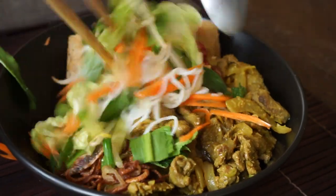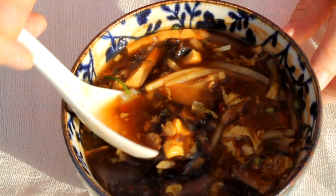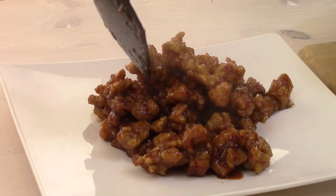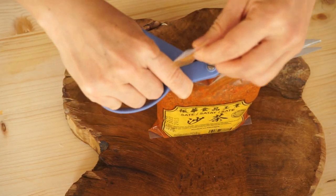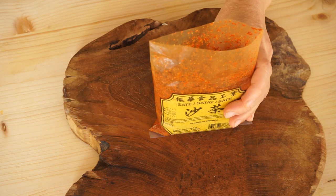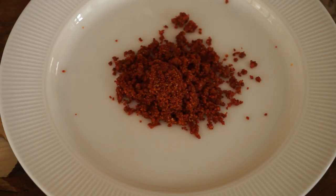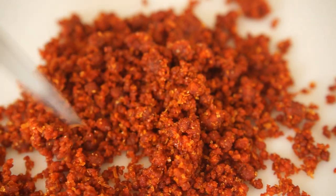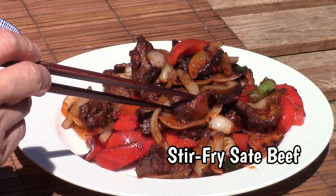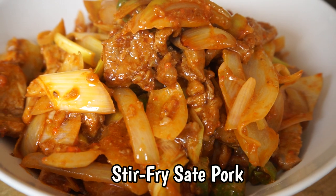We add it in the bobun, Chinese sweet and sour soup, General Tso chicken. The satay paste contains chili. It allows to make a delicious and slightly spicy dishes in minutes with few ingredients. For example, beef, pork, tofu, vegetable.